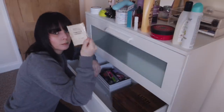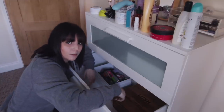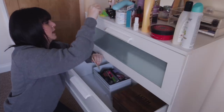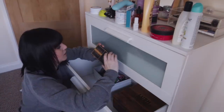Cosmetic paper, so blotting sheets, always handy. Not that I've used them, but I'm going to start putting them in my handbag, I think. So I'm going to put my hand cream and my blotting sheets over here to remind me to put them in my handbag. This is the Master Palette by Mario.